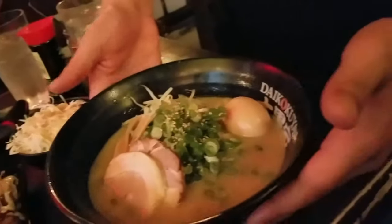Only because I read an article online saying that the two most highly recommended ramen here at Daikokuya is the spicy miso soup ramen, and then the tonkotsu. That's why. Since I've already tried the tonkotsu ramen, and I haven't tried the spicy miso soup ramen, I tried the miso soup.